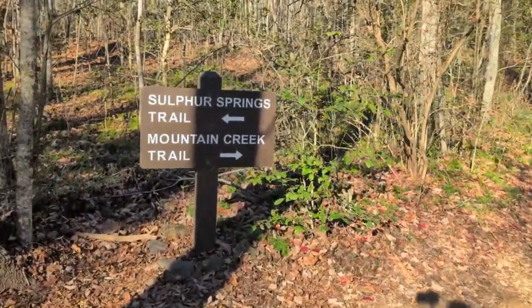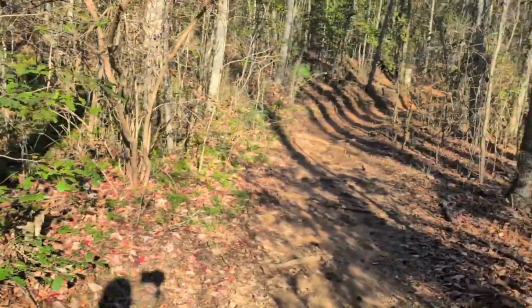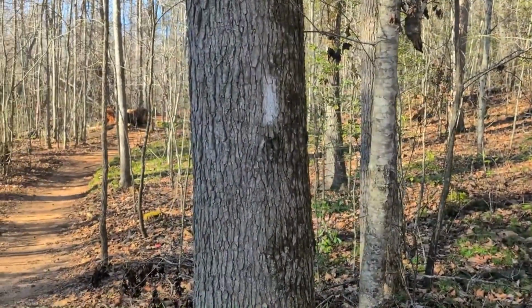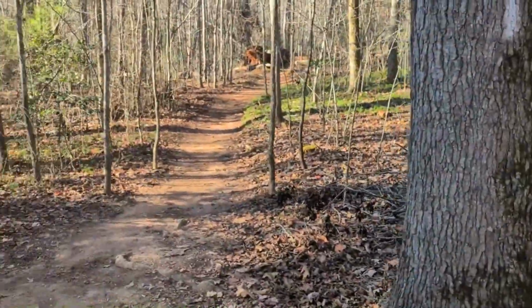Had to cross the road. I'm coming up to the sign, Mountain Creek Trail. That's an orange sign on the tree. I need to go this way because I know my parking lot where I parked is up this road right here. So I'm gonna go that way.